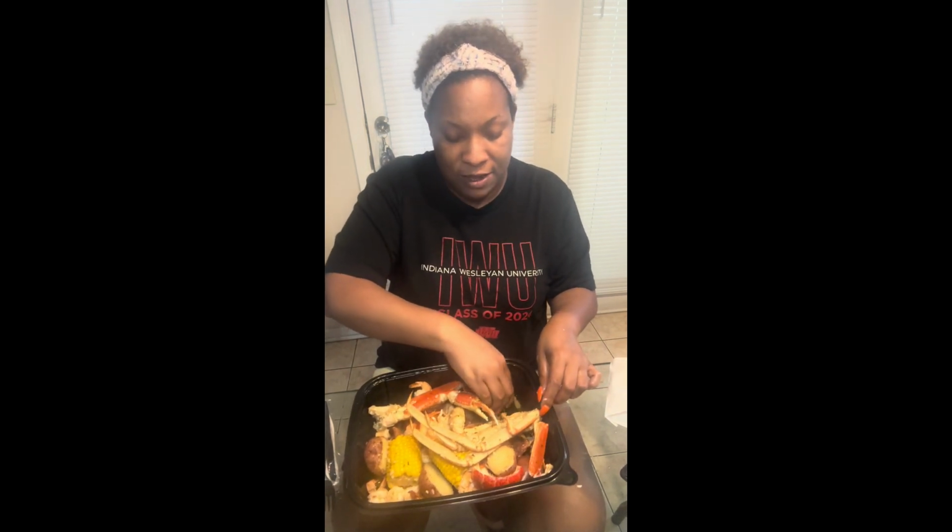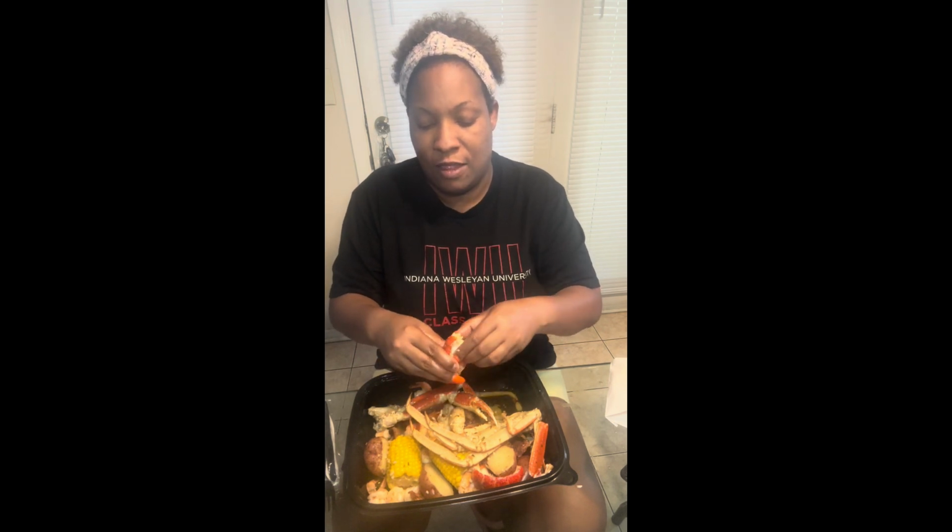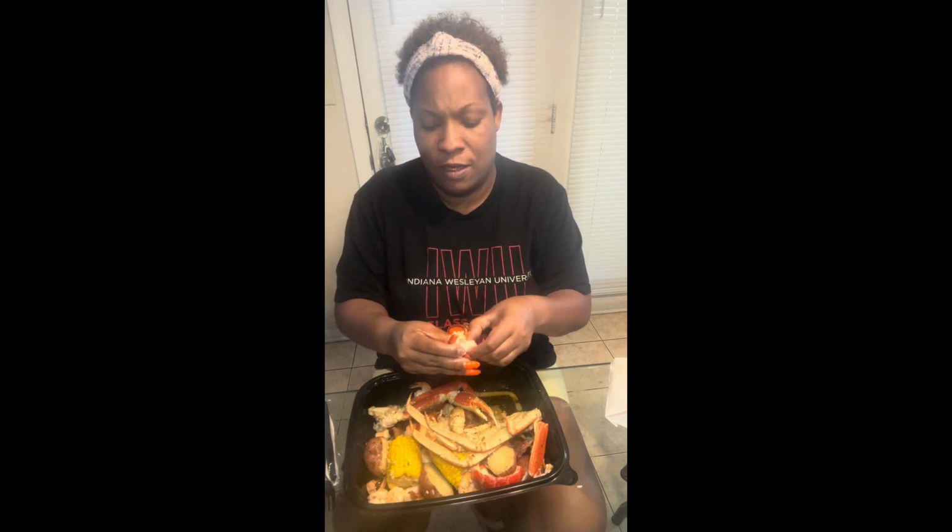Okay, let's get into this lobster tail. And I typically love their lobster tail, so let's see. It looks like they cut the lobster tail for you in half, I think.